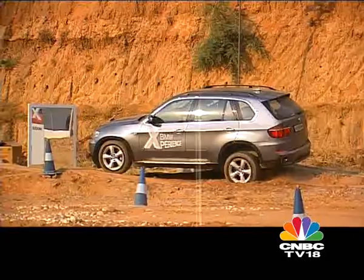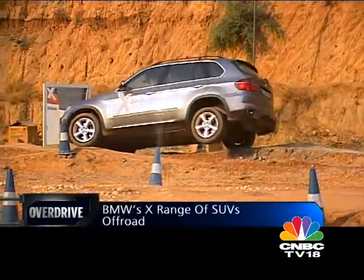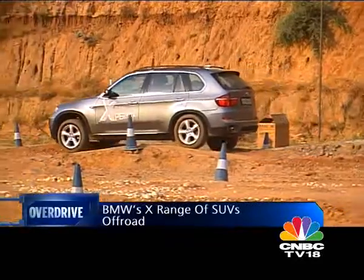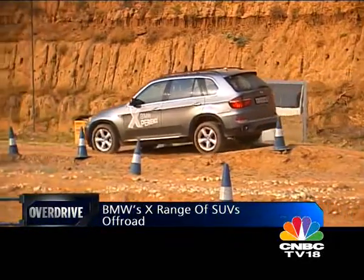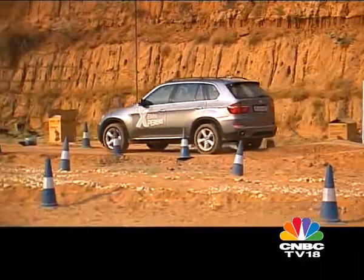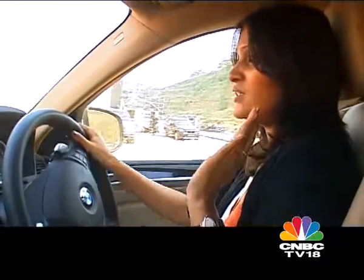Now the next one is the trickiest of all obstacles. It's a little high, the surface imperfections, if you have a ditch on one side, if you're stuck somewhere where there's sand bed or muck, basically that's what happens. On one side you have muck and your wheels are spinning. All you have to do is just keep the car steady, keep it steering, and the car does everything for you. You'll just get out of it without any trouble.